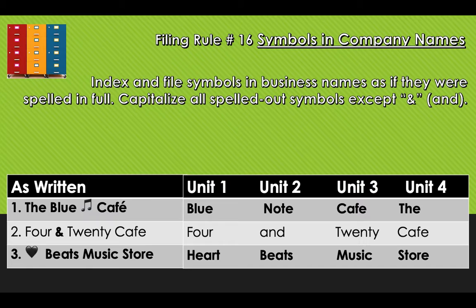Number 2, 4 and 20 cafe. 4 would be the first filing unit. The word and spelled out would be the second filing unit. 20 would be the third, and cafe would be the fourth filing unit.